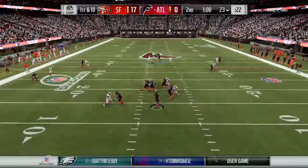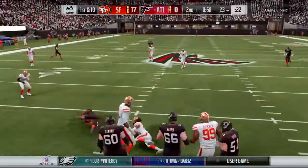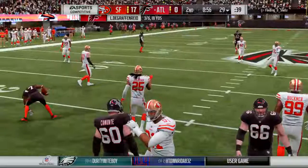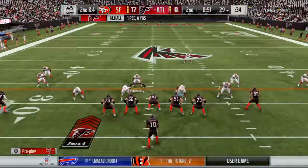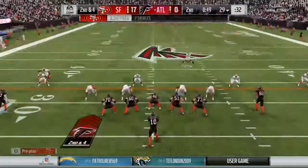They'll try and start this drive in the air. Over the middle, complete. That's Hall. And he'll get to the 29-yard line, brought down there. A gain of 6 there on first. Now they got to get to the line quickly.